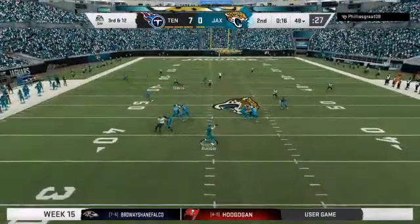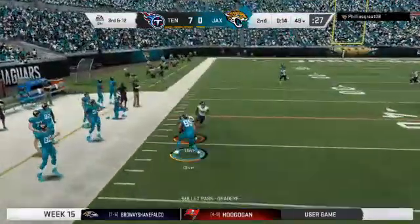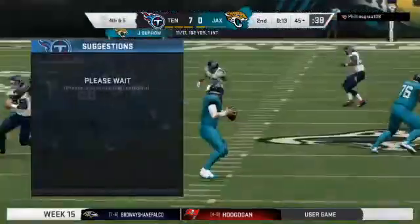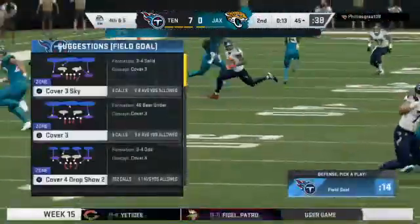Now back to throw. This one caught by his tight end, Oliver. They get 7 there, but it brings up 4th.